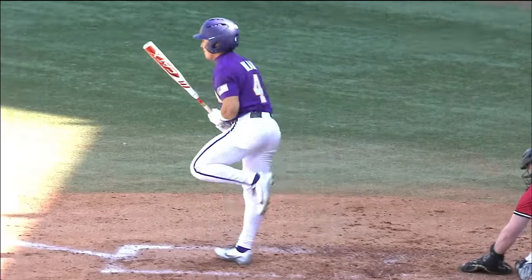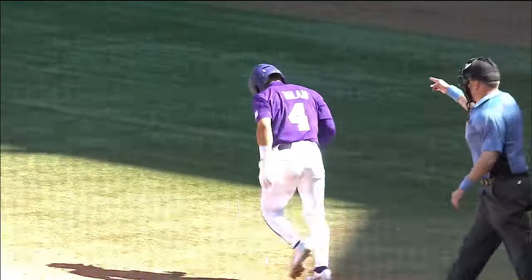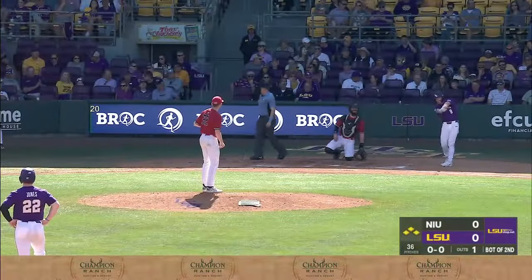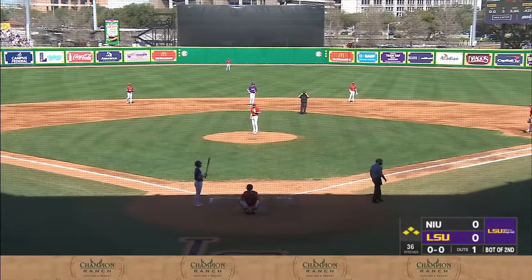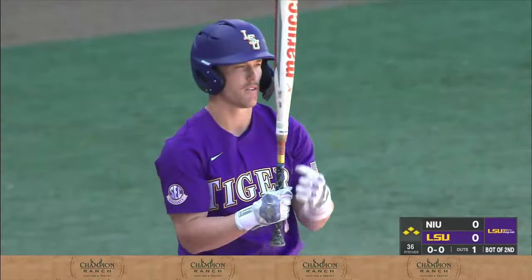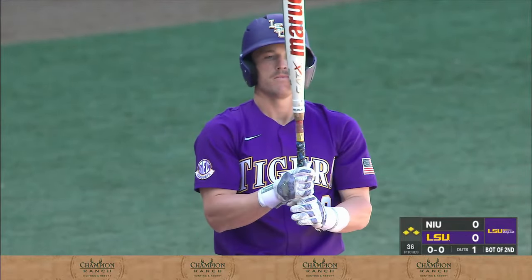Yeah, got the backside shin, and even though Stewart's not a flamethrower, those hurt when they hit you in the shin. Milam kind of stretching it out, working it out at first base with Coach Wanaka.